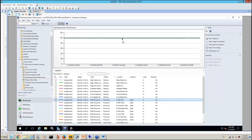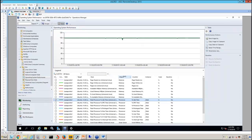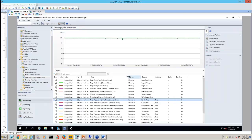But these counters should be very familiar to all of you, even those of you without Linux in operation. How much memory is available, what the processor utilization is, how quickly the storage system and the memory system are responding to demands, are there queues. All this information applies to both Windows servers and Linux servers.